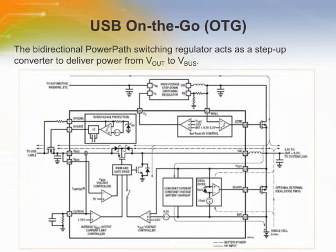For USB on-the-go applications, the double-duty bidirectional PowerPath switching regulator acts as a step-up converter to deliver power from VOUT to the VBUS to both run the application and charge the battery. The power from VOUT can come from the battery or the output of the external high-voltage switching regulator.